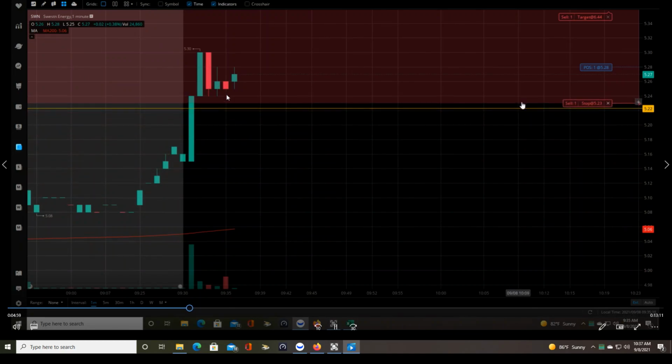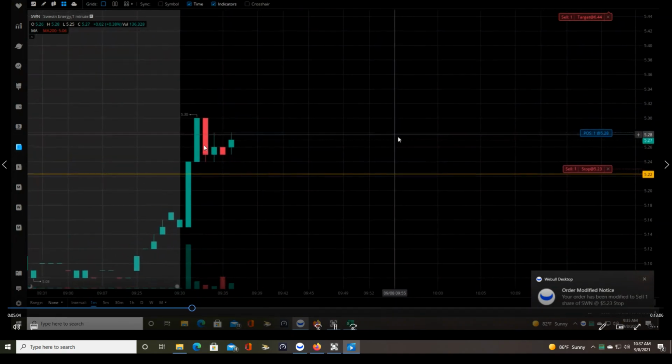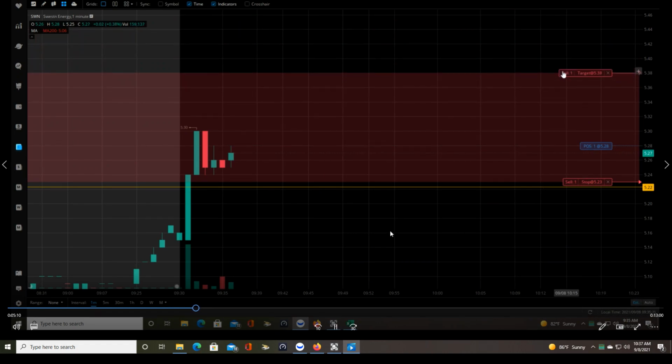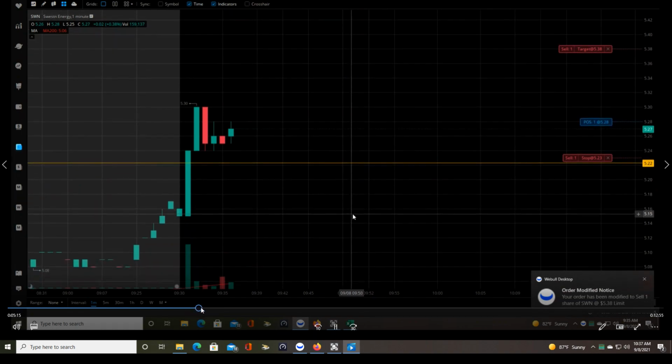Since this is a consolidation area, because all of these candles have kind of the same bottom, I move the stop loss just below the consolidation area. And then my profit target is always 2 times my risk. So everything is all set now. The trade takes care of itself. I don't have to do anything. But if I get stopped out, I have to look for the next entry.